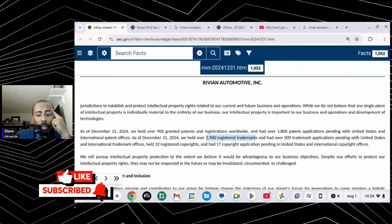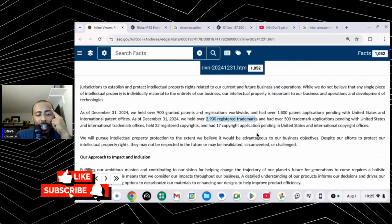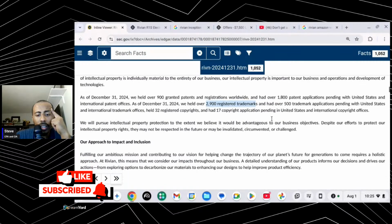This is a new company too. Look at this. Look how many trademarks they have. That is wild. We will pursue intellectual property protection to the extent we believe it would be advantageous to our business objective. That is a lot.